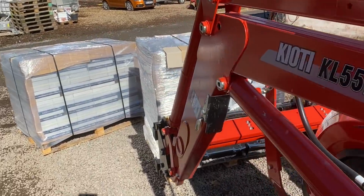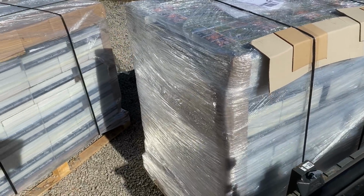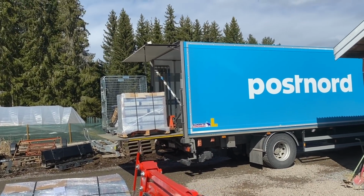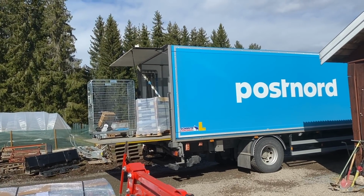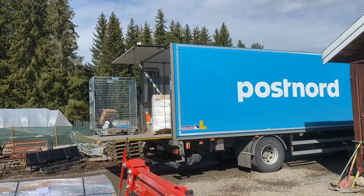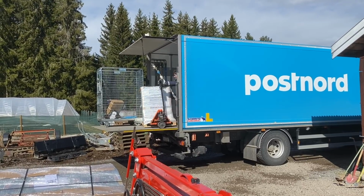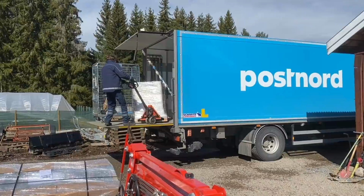Got 2 pallets of books going off to Stockholm Way, where they're getting shipped out. Regenerative Agriculture. Post Nord, bless them. It cost me a fortune in lost books. Looking forward to get onto FedEx, to be honest. Having a meeting with Nicholas this weekend to hopefully do the final steps. But I've had a pretty rough time with all the cost of lost books with this company.